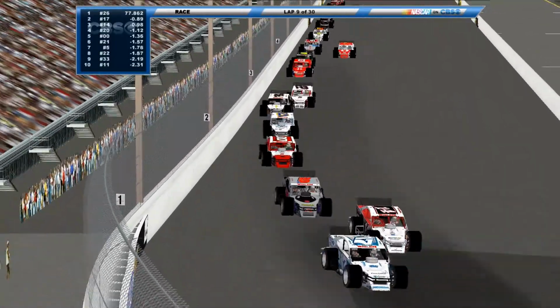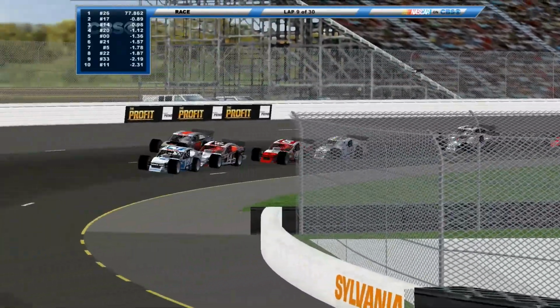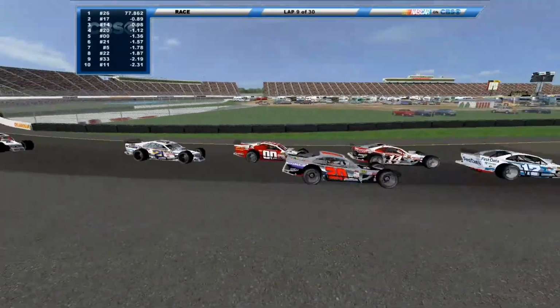How Legacy in the 00, North Wilkesboro Speedway in overtime. A great finish that was. A last lap pass.